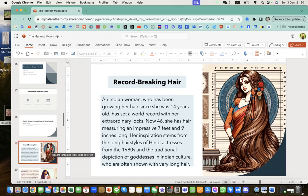Because she mentions that long hair, she makes a connection to the goddess. So there's this theme going on. Goddess, what is a goddess? We talk about that. Let's get to the passage.